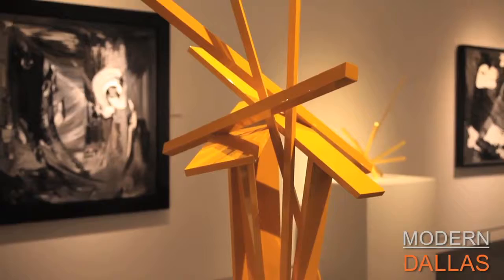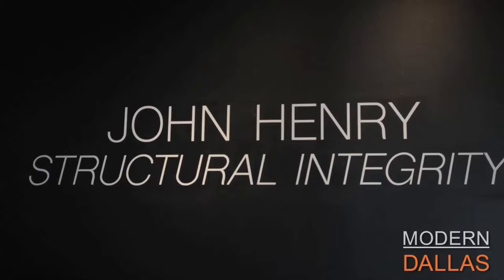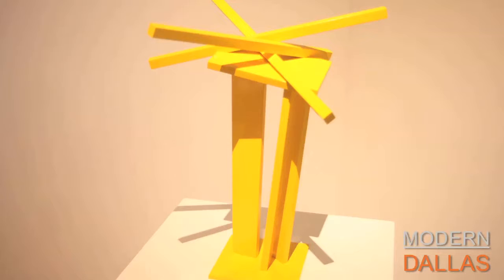Well, first let me say that it's a pleasure to be in Dallas. Really like coming here. Dallas has been very good to me. I went to school at the Art Institute of Chicago, and I started there as a painter, and very quickly realized that I was more suited to making sculpture. And my friends were all sculptors, and I was always down in the sculpture department helping them solve their problems. And so I just started making sculpture.